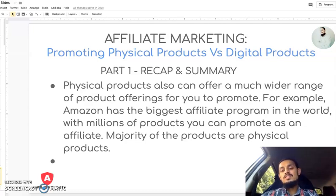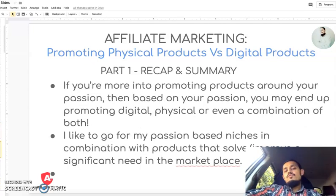For example, Amazon has the biggest affiliate program in the world, with millions of products that you can promote. The majority of products are physical, and with physical products you probably have a much wider range of niches that you can tap into. Okay, so if you're more into promoting products around your niche and around your passion, then based on your passion you may end up promoting digital or physical, or a combination of both.